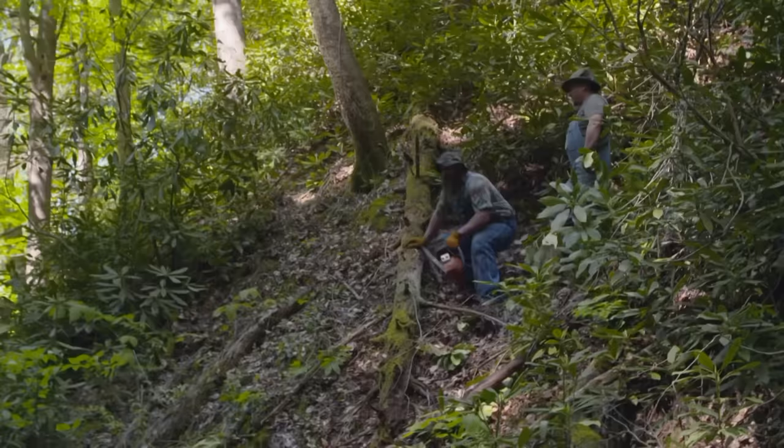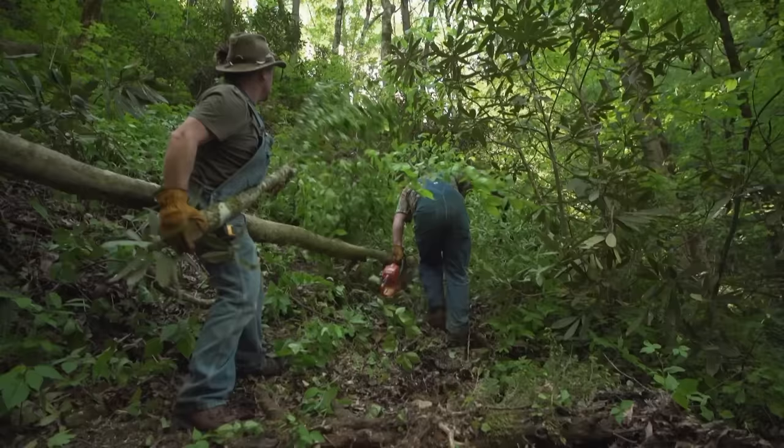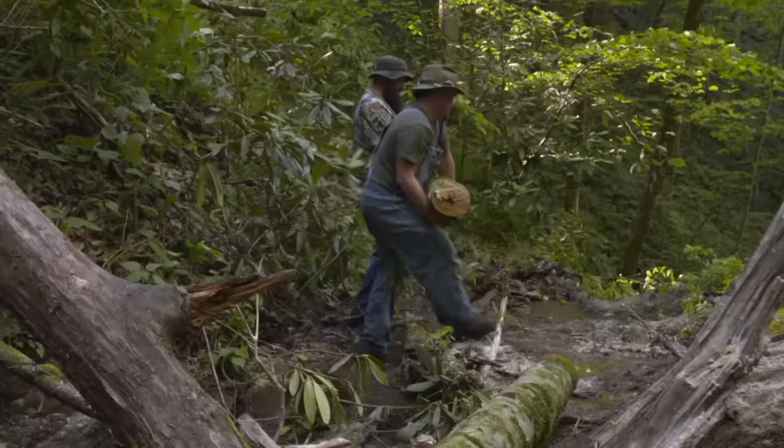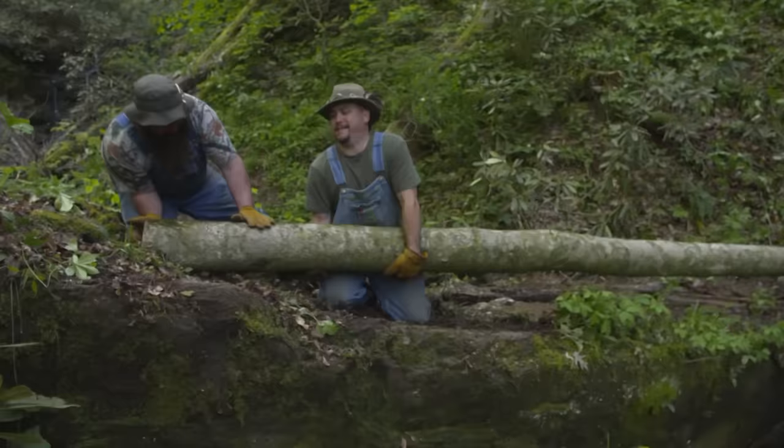Right where we wanted it to fall, babe. Now that we got our tree down where we want it, we got to delimb it, cut it in sections, and we got to run it over, get it laid to where we want it to build this bridge. Man, damn almighty.